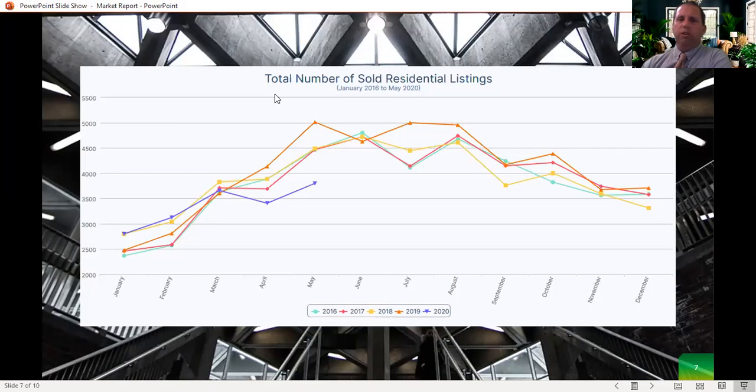So this is the total number of sold residential listings, and this goes right to May. It hasn't been updated for June. I'm still waiting for that information. utahrealestate.com hasn't made that available as of yet, so I'm hoping that it kind of jumps up a little bit, but we may have to wait until the end of June to see where this sits. But you can see that in the last 5 years, we have been selling fewer homes.